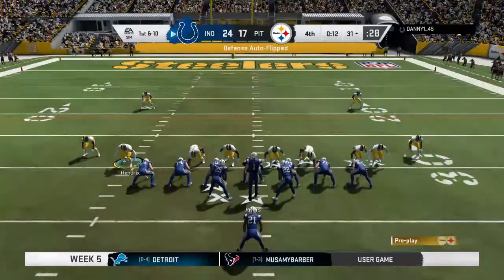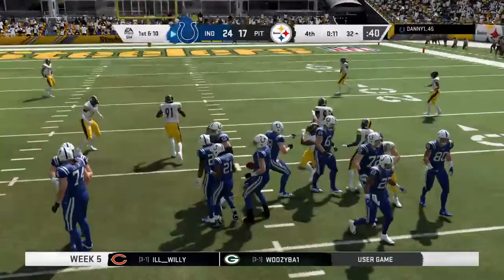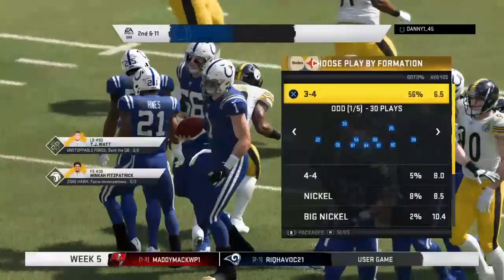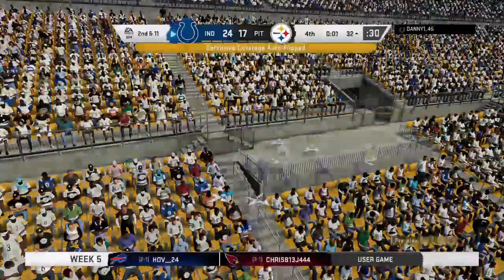Line of scrimmage, the 31 now on 1st and 10. A kneel down here from Rivers, and that should be it. It's a loss of a yard. Brings up 2nd and 11 at the Steelers' 32-yard line.